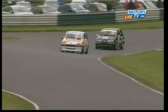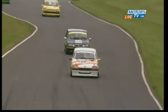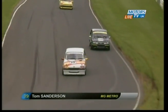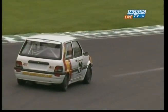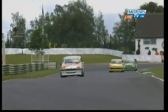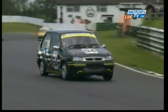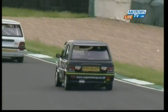Here's the lead battle. The two Toms still running together, but Tony Howe in the background, look, getting closer and closer all the time. Here they come, up towards the hairpin once again. Number 19, Tom Sanderson, then turns his way through the hairpin. The man from Scunthorpe keeping at bay Tom Granger, the 17-year-old student, former kart racer, in his first year of car racing. And then Tony Howe, as I say, he's done the best lap of the race.